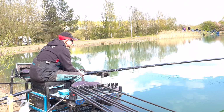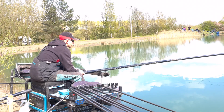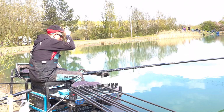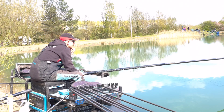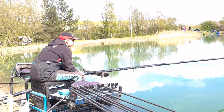So 10 minutes to go. I had a few more little fish. I'm just out and out on the worm the last 10 minutes now. So I think what I'm going to do, a lot of people packing up. I think I'll probably definitely finish in the top 5, I would suspect. So I'll just turn the camera off and then hopefully get a picture later on, or video later on of weighing in.